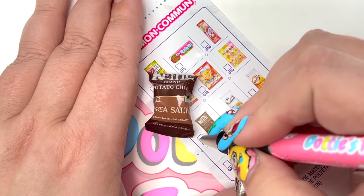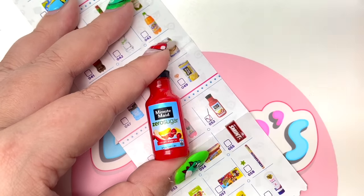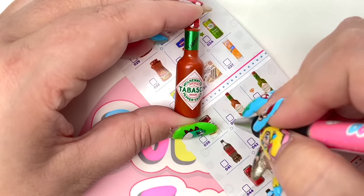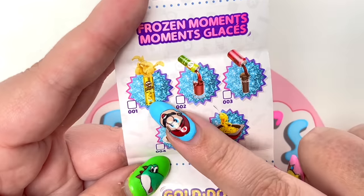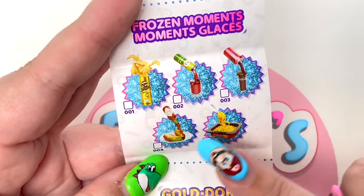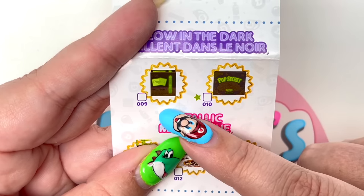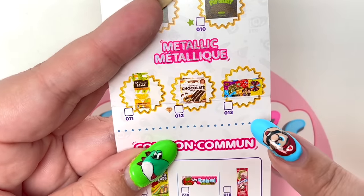So let's check off those Kettle chips, our zero sugar fruit punch, our Kid Sport suntan lotion, our SpaghettiOs, and our Tabasco. So here are our Series 5 frozen moments. We got Pringles, Coca-Cola Zero Sugar, I would love to find this, Tabasco, and the Doodles. And our golds are Coca-Cola, some more Tabasco, and Campbell's Soup, glow-in-the-dark is Post-it and Pop Secrets, and our metallic is Orange Juice, German Chocolate Cake, and Bean Boozled.